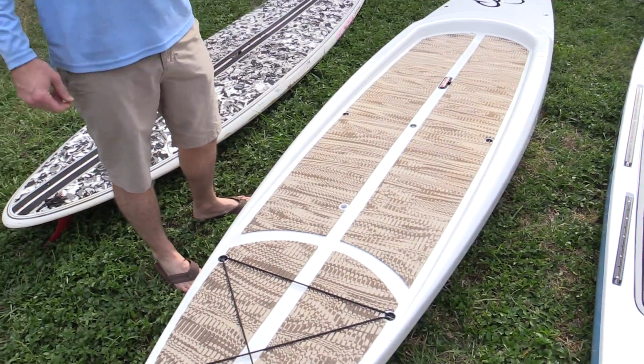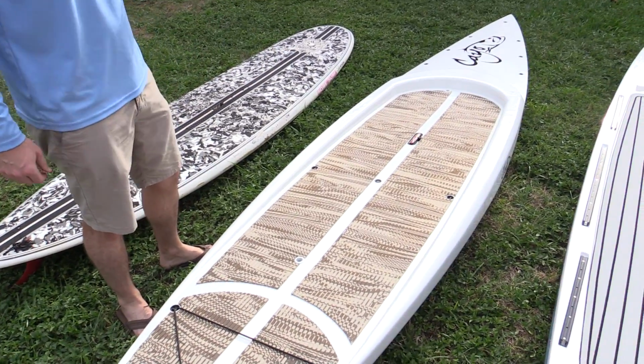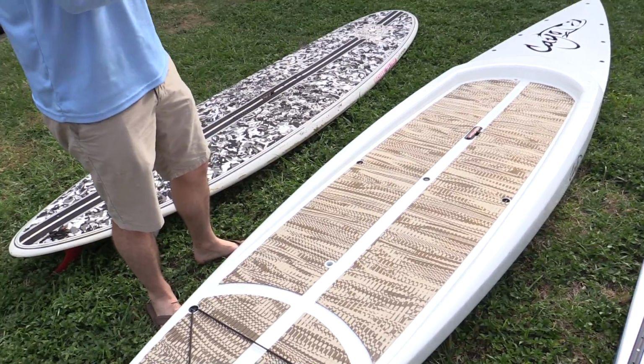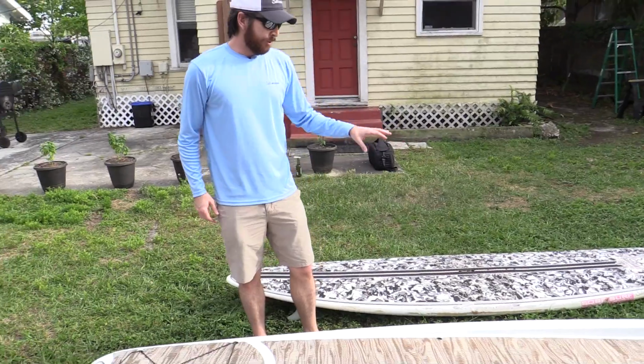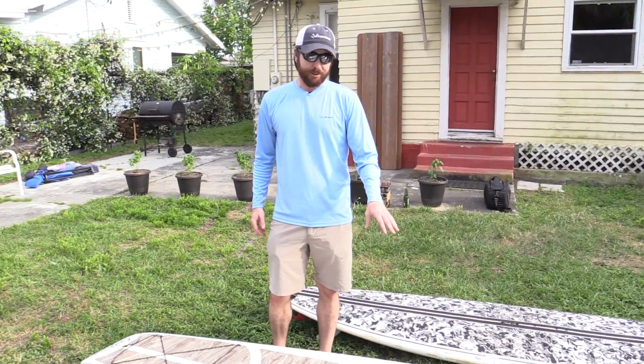And again, the fact that it has the V-hull, if you're going to be doing a lot of fishing and paddling long distances, I highly recommend getting a board with a V versus the surf style. But again, the surf style is good to surf on. This will be very difficult to surf in.